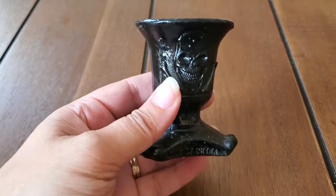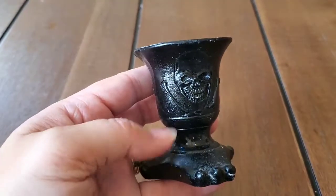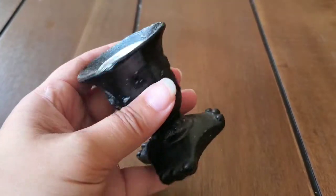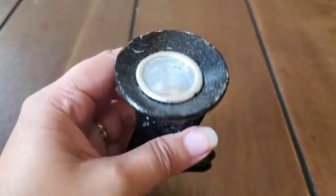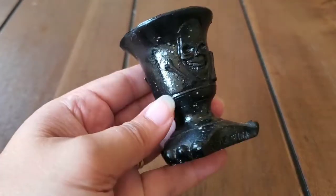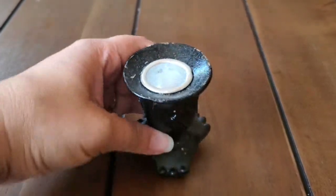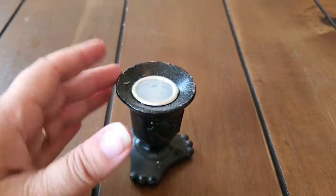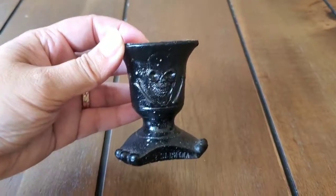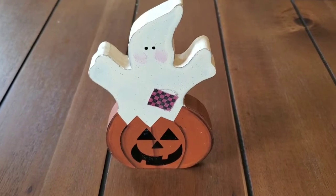Next, I found this little black skull and bones candle holder. I thought it was very interesting. It has little details here around its feet, and there's the top. It needs to be cleaned up. It has some wax residue, but I thought that was kind of fun for Halloween if you're into the spooky part of Halloween. And if you're not into super spooky things, this is adorable.